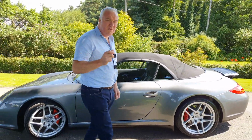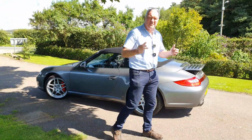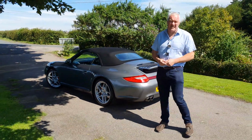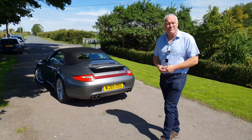Now, this car will only be suitable for the most discerning of purchasers, because the condition is so absolutely incredible. And furthermore, the previous owner would cry in his sleep if this car was sold to anyone that didn't take the greatest of care with it in the way that he most certainly has.